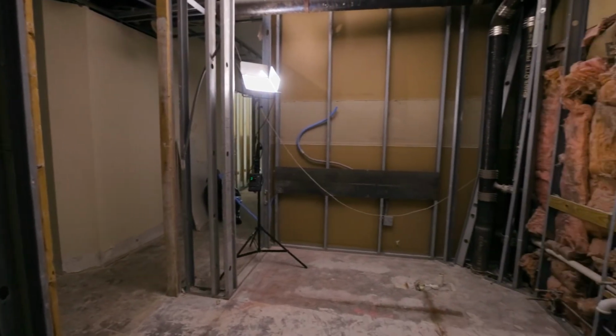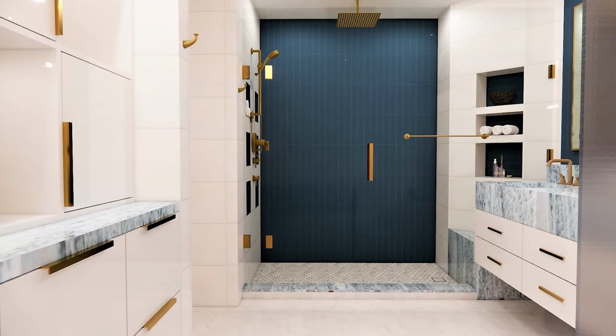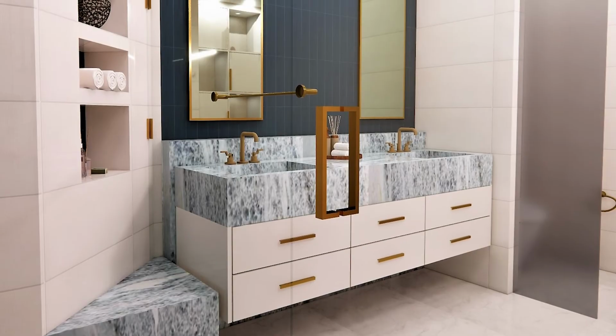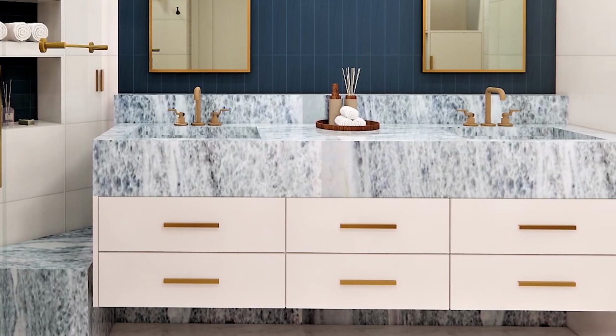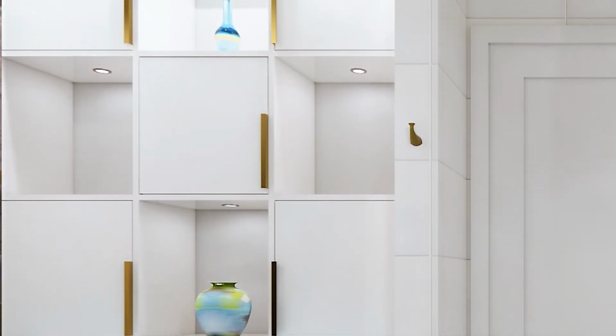Right. And so what the client wanted was an open concept. And so we're basically taking the shower and moving into where the tub was, and they're not gonna have any tub at all. Right. We're doing a beautiful double vanity here, toilet here, and then we're building a beautiful built-in in this wall right here with vases and lights and towels and a really nice storage unit here.